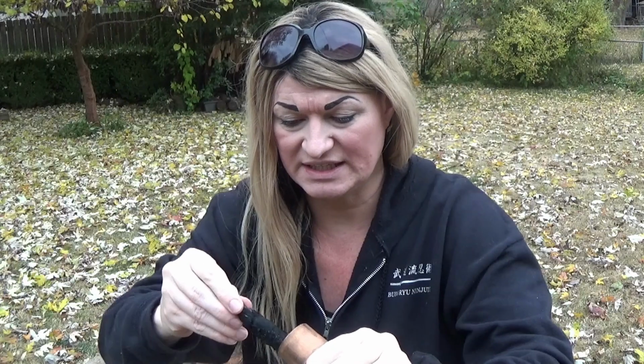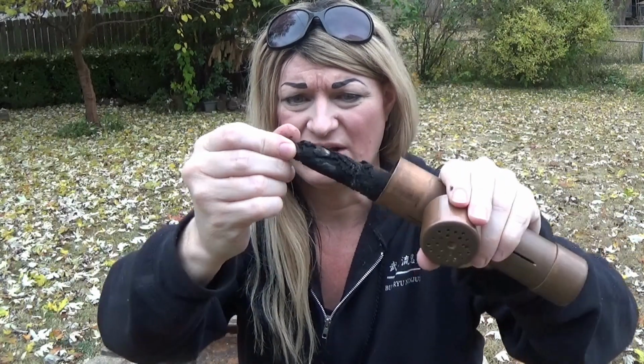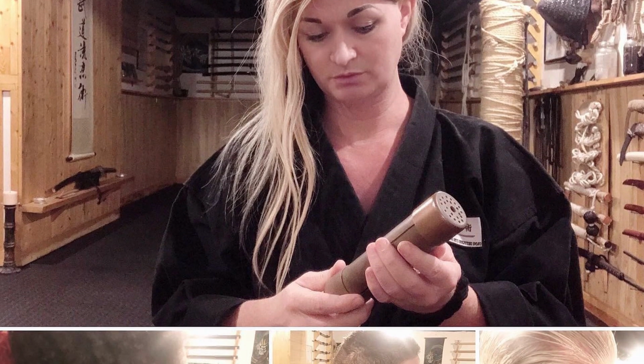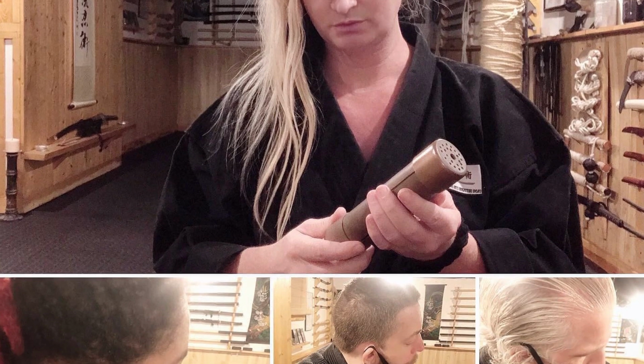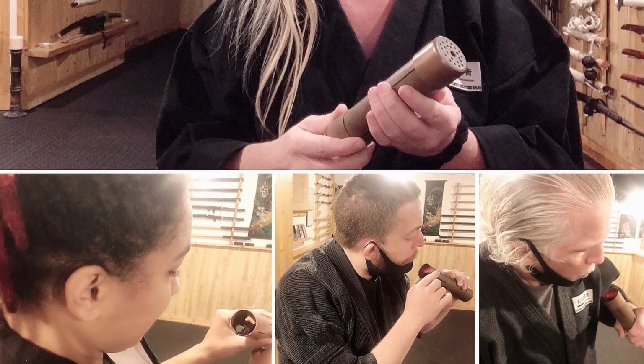Now, what this is is just char cloth. Of course, we've used it a ton, so it's supposed to be almost as full as this cylinder itself, right? But you catch the top on fire. Char cloth takes a spark really easy. So you get it going, and then you start blowing on it, and as you blow on it, it'll kind of beat up red. And again, copper is a conductor, so it'll just get really super hot.